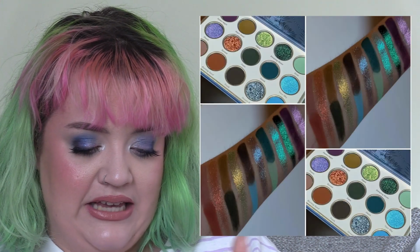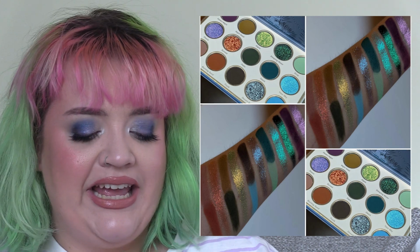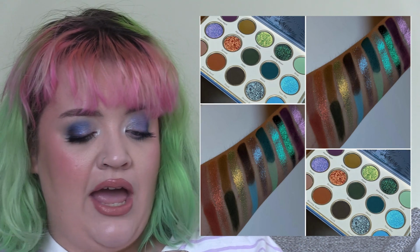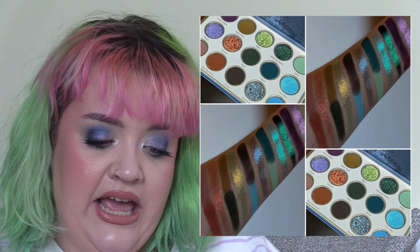Okay, new from Titanium Foxes. This is... Why are you not telling me your name? This is the Hidden Piece eyeshadow palette. This looks really nice. It's quite neutral. As always with these Titanium Foxes palettes, there's some really beautiful shifty shades in it.